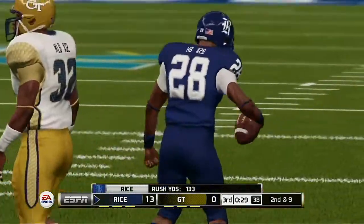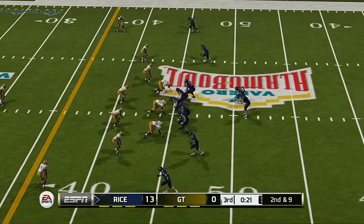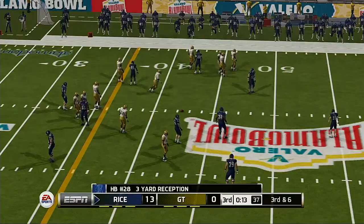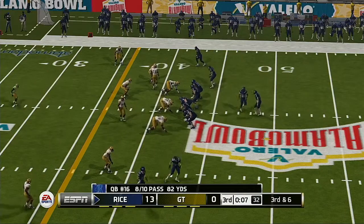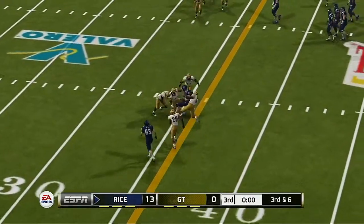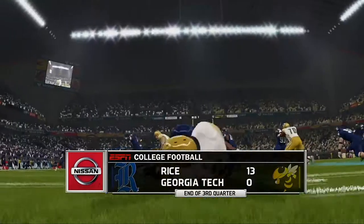At the 45. And a quick throw. He's taken down at the 42-yard line. That's good for a gain of 3 yards. That'll bring up third and six. Down he goes at the 34. A quarter to go, and can they pull the upset? Rice has got a 13-point lead.